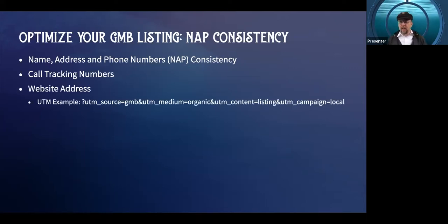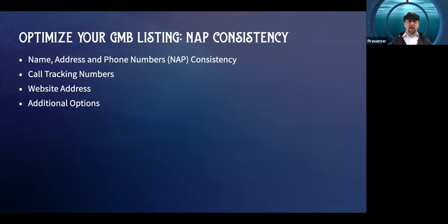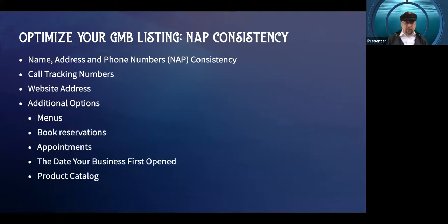With your website address, you can actually add UTM parameters so you can check it out in Google Analytics. And you've got a ton of additional options that you can go in and do as well. We won't get into all of these, but it includes menus, book reservations, appointments, the date your business first opened, and if you have any kind of products, like a physical product.